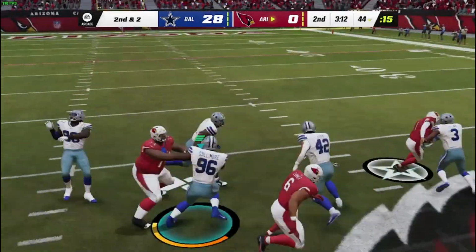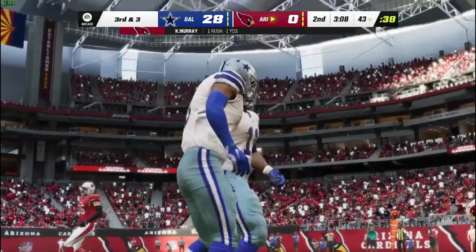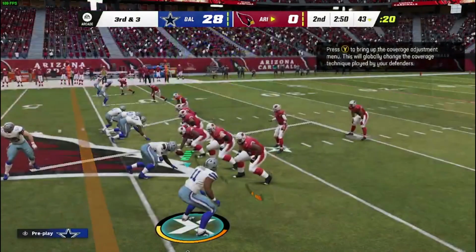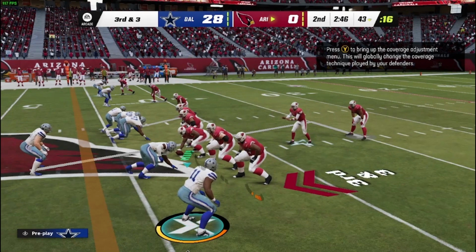Murray now running left off the option. And they went the wrong way there, losing yardage back at the 43-yard line. He'll lose a yard on the play, so now they need 3 yards on 3rd down. Coming up here looking for 3 yards to pick up the first.